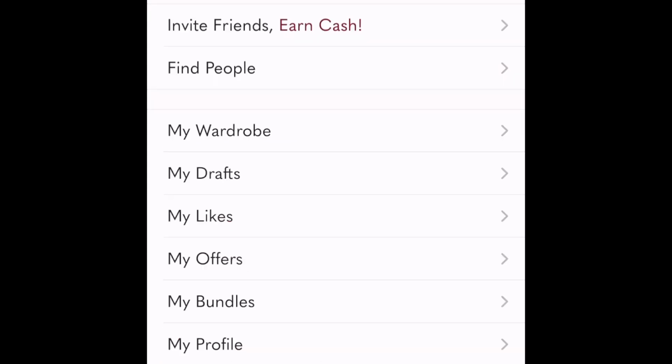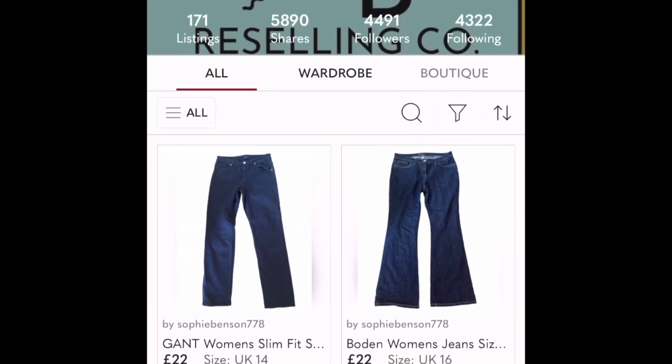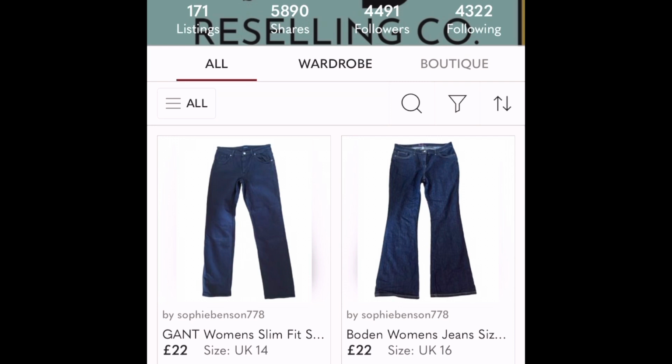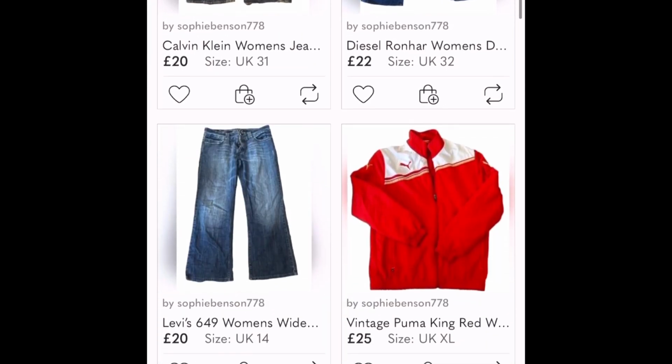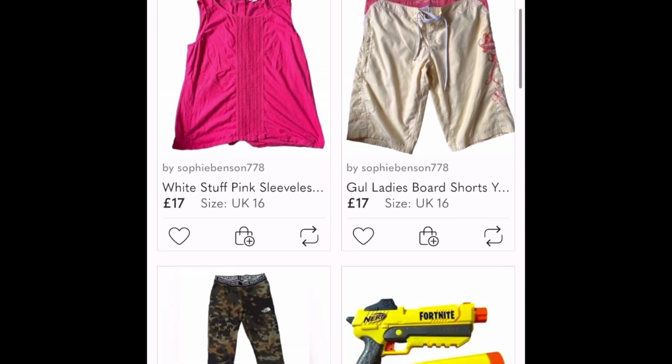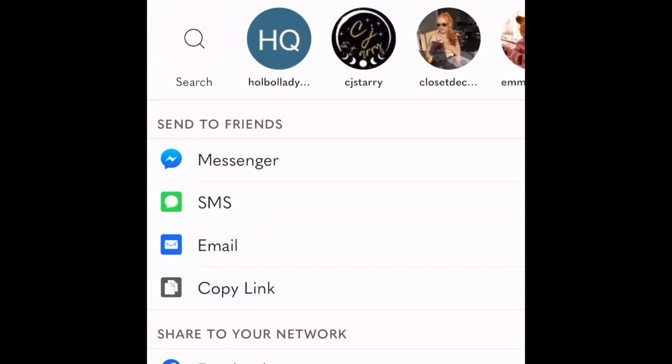We're still scrolling down the home page now. What we'll do, we'll go into my wardrobe. As you can see here, I've got 171 listings. I've done nearly 6,000 shares. I've also got nearly 4,500 followers and about the same that I'm following too. So I'm going to show you how to share a couple of items out of your wardrobe, and how it then comes back to the top of the feed.